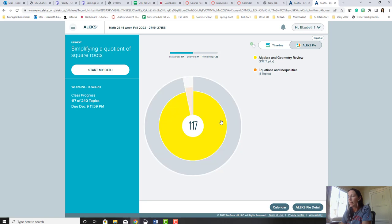So this pie right here, I put that I had a small amount of college algebra knowledge. And so I didn't actually go through and take the knowledge check. You guys will. So when you finish that knowledge check, it'll tell you, okay, you've mastered some topics, and then you have some remaining. So these are from, again, the prerequisite chapter of our textbook. There's a total of 240 topics. So you can see 232 plus 8.